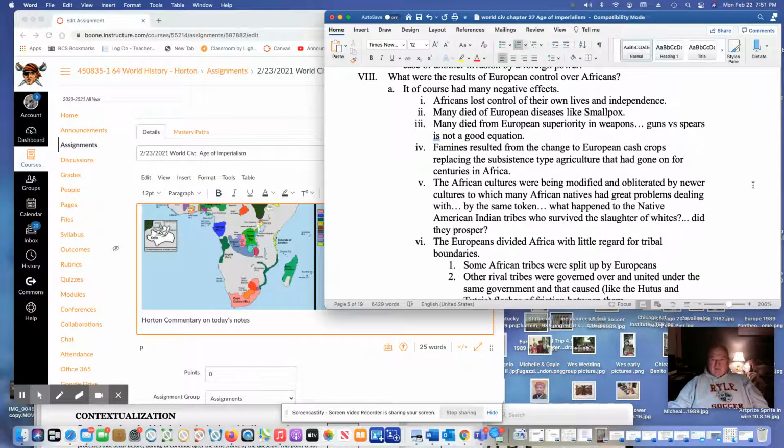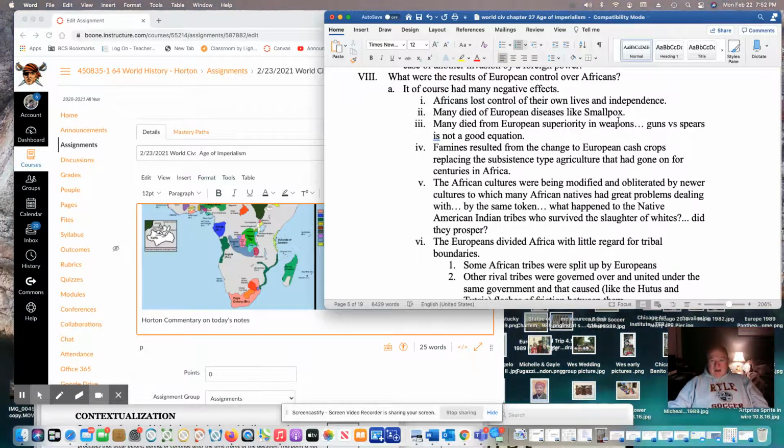Of course, the European control over Africans had many, many negative results. Do you have to remember all these? No, but you got to get your head around them. Africans lost control of their own lives and independence. Many Africans died of European disease, like the dreaded smallpox again. Many died from European superiority in weapons. Guns versus spears, not a good equation.